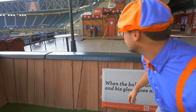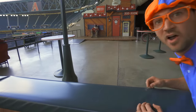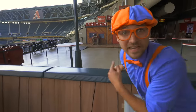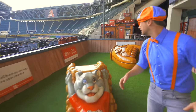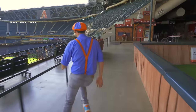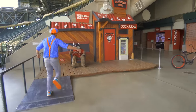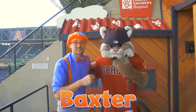Do you see what I see? Come here. Look. There's a bobcat over there. Let's go meet it. I am so excited. A real bobcat. Come on. Whoa, look! Hey, how are you? I want a hug! Whoa, this is Baxter, and Baxter is the mascot for the Diamondbacks.